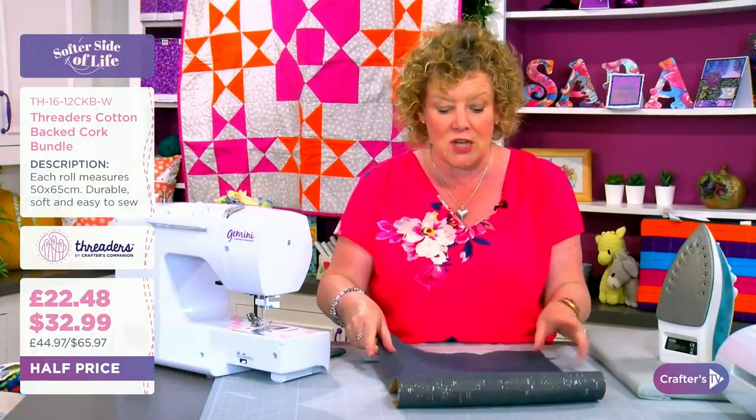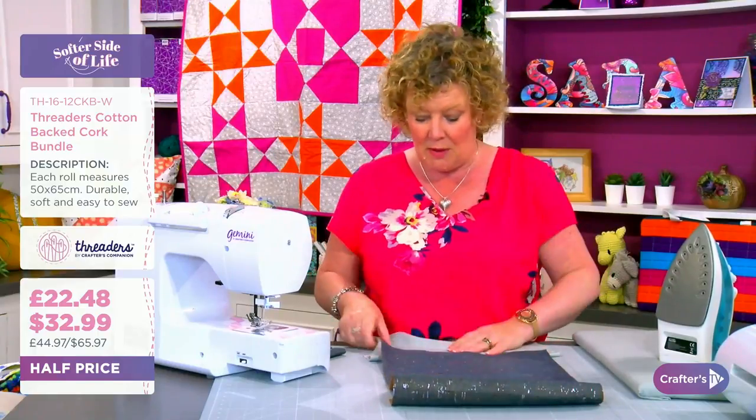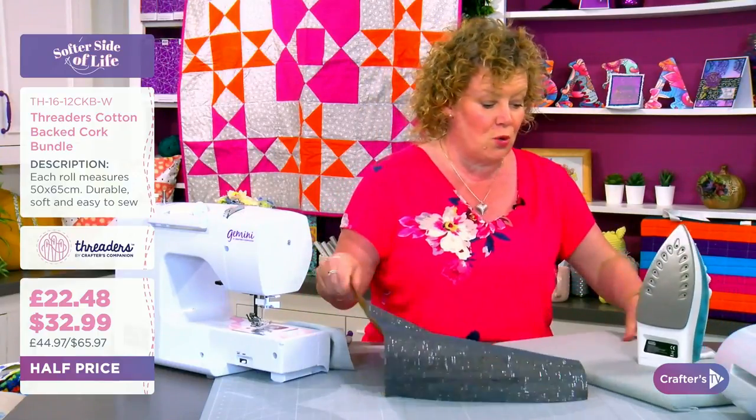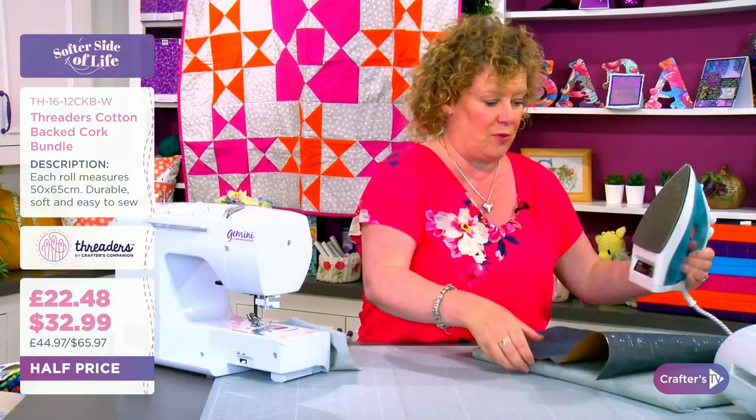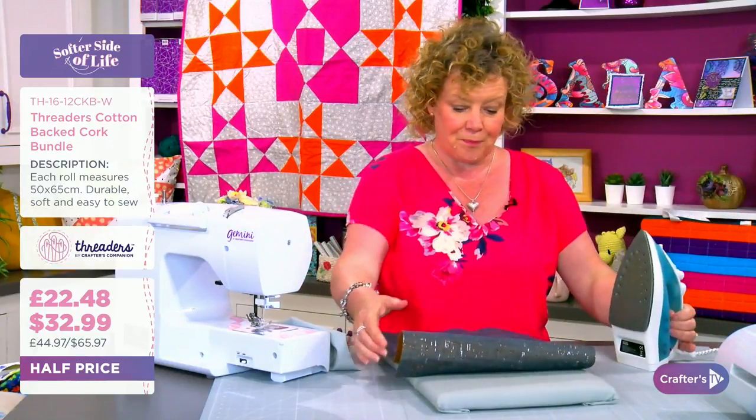Now, just before you start cutting it, I need to cut my strip to make my glasses case. I just want to show you how to iron it, because you can iron it, you just need to be careful with it. I've got questions coming in already, Leanne, for this.